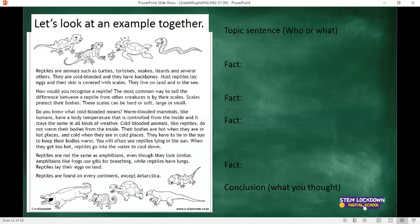Do you know what cold-blooded means? Well, warm-blooded mammals, like humans, have a body temperature that is controlled from the inside, and it stays the same in all kinds of weather. Cold-blooded animals, like reptiles, do not warm their bodies from the inside. Their bodies are hot when they are in hot places and cold when they are in cold places. They have to lie in the sun to keep their bodies warm. You will often see reptiles lying in the sun. When they get too hot, reptiles go into the water to cool down.